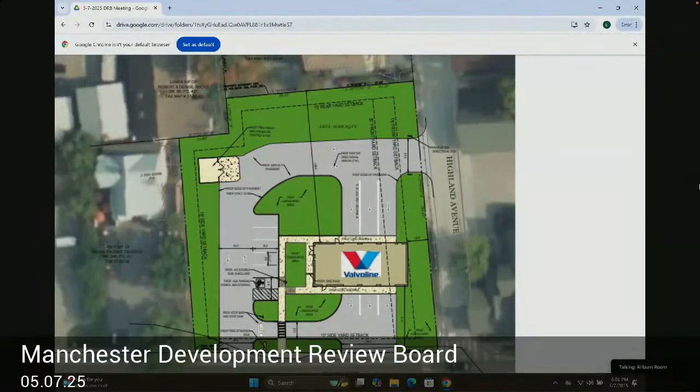If I'm not mistaken, Peter, we're in the town center zoning district, and the town center zoning district is the only zone in the town that even allows this type of service station as a conditional use. It's restricted in every other district. This is the only place in town that could allow this type of use.